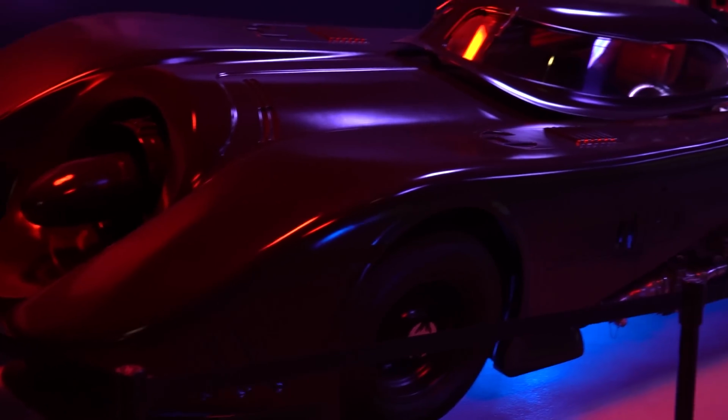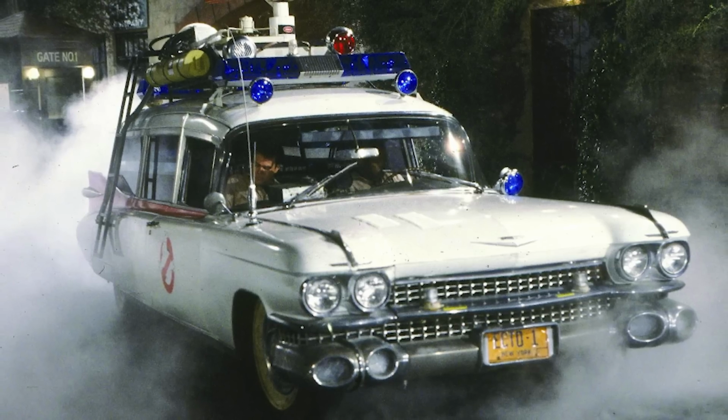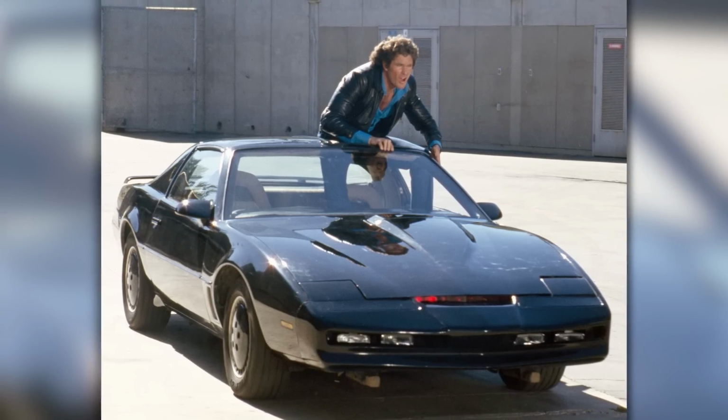Today, as the title of the episode says, we're going to take a look at the origin of the Batmobile. The Batmobile is easily one of the most popular cars in all of fiction. If not the most popular, it's probably the latter. But that says a lot considering you have other popular cars in fiction like the Ecto-1 from Ghostbusters, the DeLorean from Back to the Future, and KITT from Knight Rider, just to name a few.